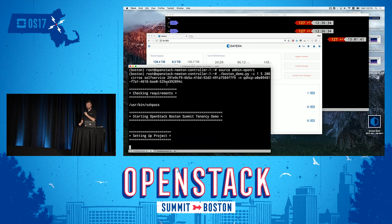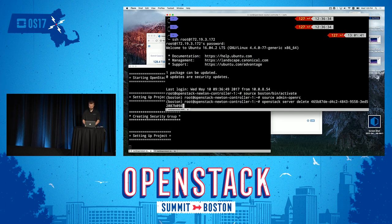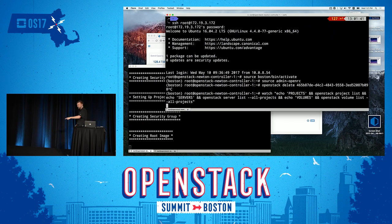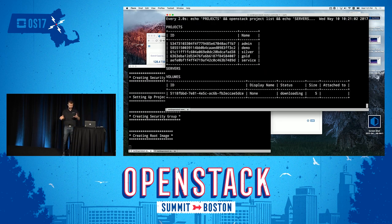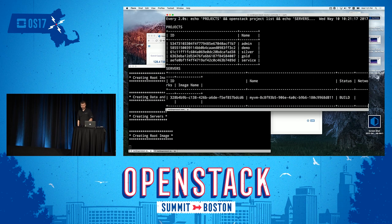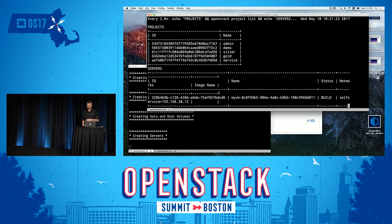All right, so what this is doing is it's setting up a whole bunch of projects. Well, really, it's just setting up two projects. And I need the watch over here. There we go. So in the other one, while that's setting up, it's going to be watching the OpenStack client output for projects and for the volumes and servers. So up here in the top, you see projects. The projects that we've newly created are silver and gold, just random names that I chose. There's nothing meant to be implied by the difference between silver and gold.